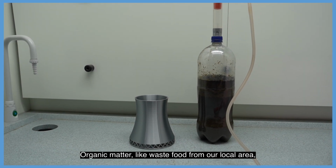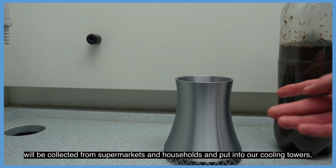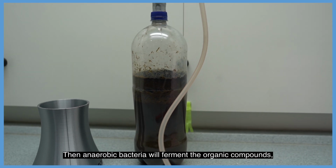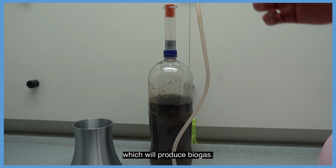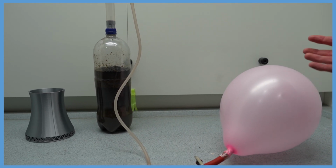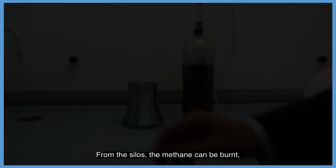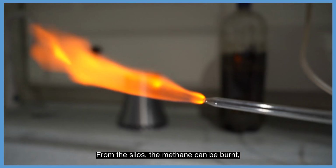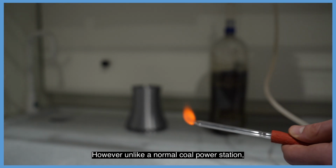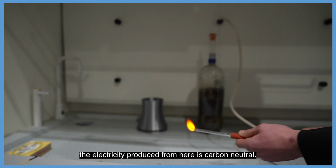Organic matter, like waste food from our local area, will be collected from supermarkets and households and put into our cooling towers, shown by a bottle here. Then anaerobic bacteria will ferment the organic compounds which produce biogas. We will collect this biogas using a diaphragm, a balloon in this demonstration. When the pressure builds, a valve opens and the biogas will be collected in silos. From the silos, the methane can be burned, which in turn can boil water to steam, which can turn a turbine. However, unlike a normal coal power station, the electricity produced from here is carbon neutral.